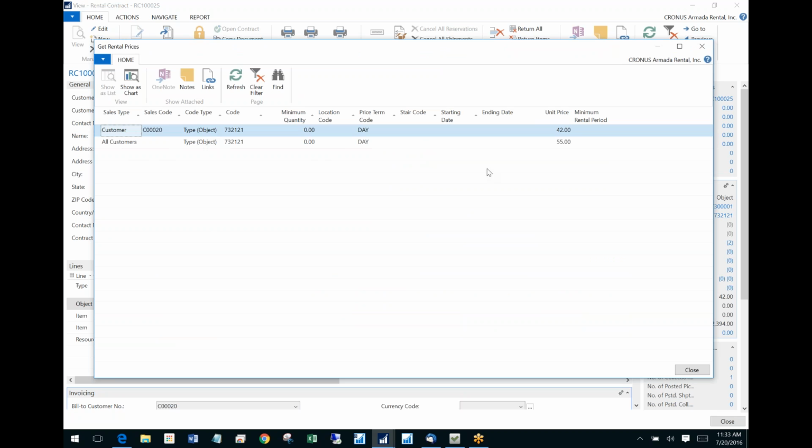And it says if you're just anybody, you'll get this daily rate. And if you're a particular customer, we've negotiated a different rate. Now these prices can be set up by customer, by individual object unit, by the type of unit, also by minimum quantities. If you have different prices by different locations, if they rent for longer periods, and also we can set up minimum rental periods for rental pricing. So it's a way to implement your pricing scheme so that there's less guessing and to get more accurate pricing on your contracts.